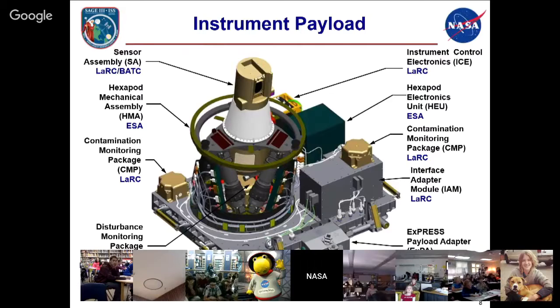So we use this contamination monitoring package to find out just how much contamination we're getting at the optics at the SAGE instrument. And it's kind of interesting that it can get a little bit gunky up there. So far, we haven't had any problems with the optics, but we're definitely monitoring. It's something you need to watch. You don't want the lens to be dirty. Yeah, if you think of a camera.